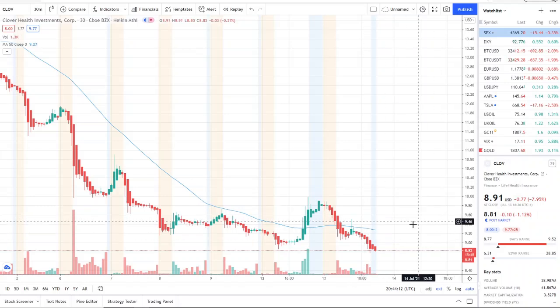So that definitely needs to be broken through by the bulls to pull out of bearish territory, away from the 50-day moving average, and continue to work their way up to newer highs and new resistance levels.